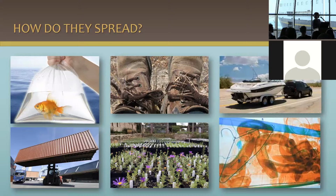However, it's just another point that as we travel ourselves, we can be great vectors for moving invasive species. So don't let them hitchhike with you, and we're going to learn how to prevent this. First step, don't do it intentionally.